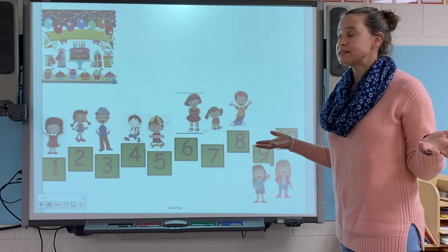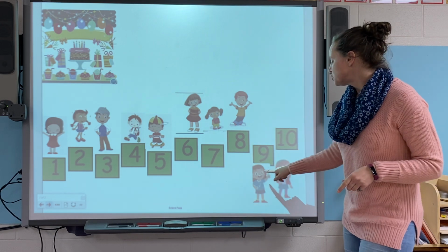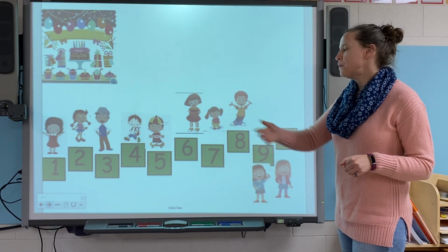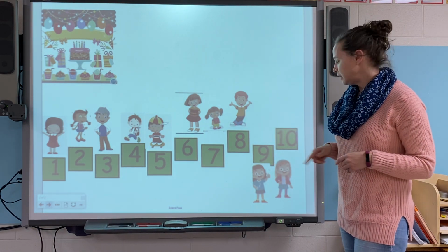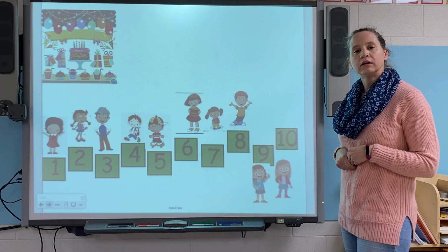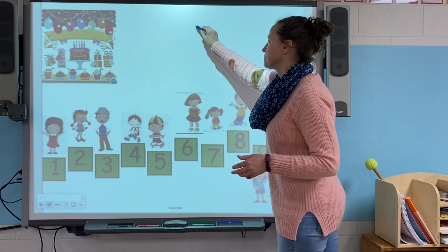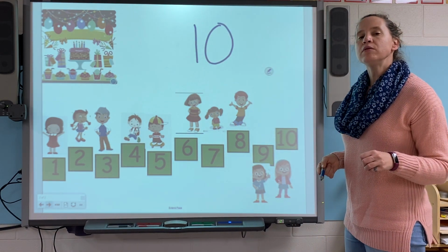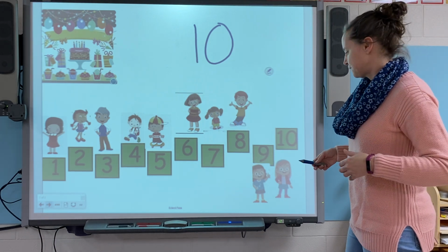Did you say 8? We have 8 kids still walking on the path and 2 kids tying their shoes. How many kids do we have all together? 8 walking and 2 tying. We know we have 10. So if you have your whiteboard with you, you can do this next part with me.